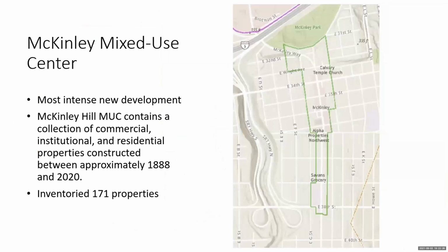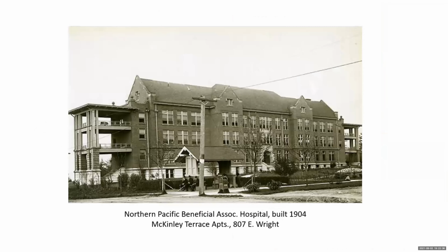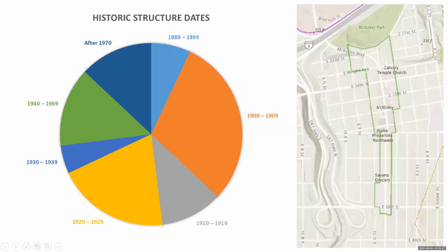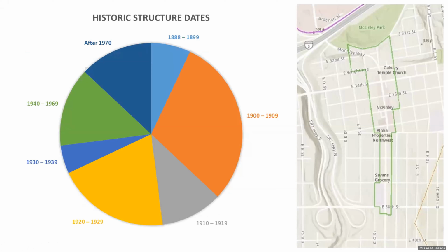Oops, we went backwards. Sorry. And then the last part was structures built after 1970, so not yet 50 years old. I'm still going back. Sorry, Marshall, you're breaking up again. Can you go forward on the slides? One more? Is that where I need to be? One more forward. We'll go ahead and go to the next one. Forward? Yes. One more? That one? That's the one. Okay. Oh, too far. That's where you wanted to be, right?